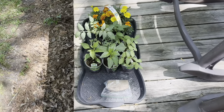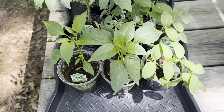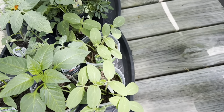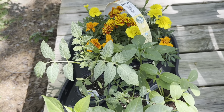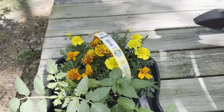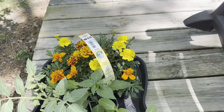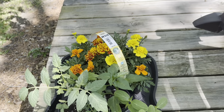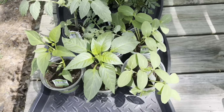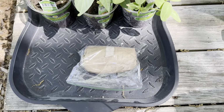Here are some of the things we'll be planting. We have a couple of pepper plants there, two little cucumbers, two tomatoes. The marigolds are there to attract bees. Plus, I've heard somewhere that they help your garden, and it may be that they attract bees, but they keep bugs away also. And then in this little bag down here, we have some purple hull peas. We're gonna plant two rows of those.